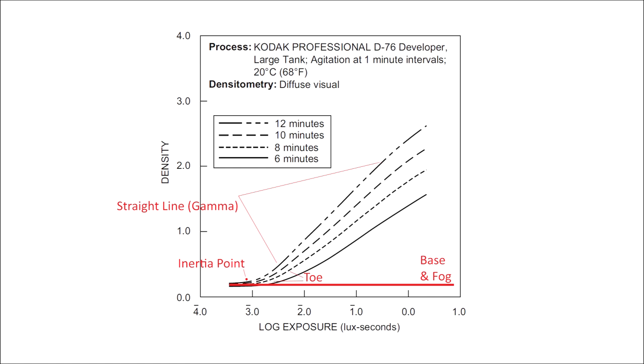Now this is the fun bit. This line here shows the slope of the density curve. The steeper the curve, the more contrast the film develops more quickly. The more gentle the slope, the less contrast the film develops. The contrast is simply the difference in the emulsion density between areas on the film. That's how we perceive contrast. A gentler slope means less density variation, means less contrast.